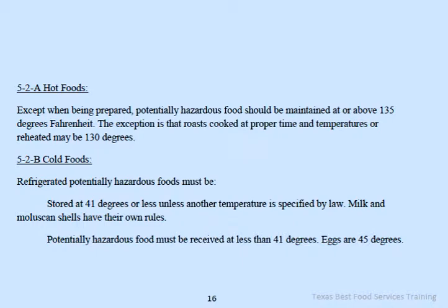Cold foods. Refrigerated potentially hazardous foods must be stored at 41 degrees or less, unless another temperature is specified by law. Milk and mollusk shells have their own rules. If you have these, find out what must be done to them. Potentially hazardous food must be received at less than 41 degrees. Eggs, 45 degrees.